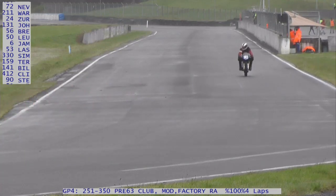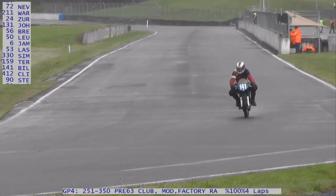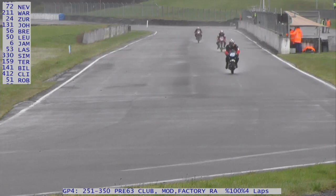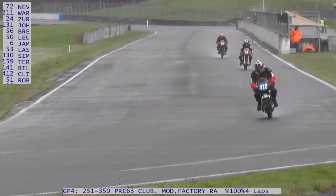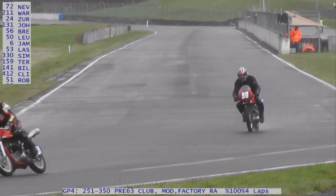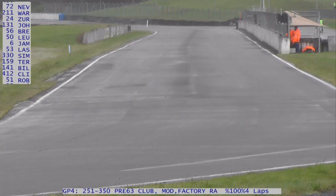Brendan Honey went through there in fifth spot on the DB32 Gold Star BSA. He's number 56. Liam Briggs, James McIntosh, Lascelles Carr, Simon Cottle and Terry Pragnell there rounds up the top 10. We go into 11th place, Bill James on 141. Then Clyde Martis comes through in 12th place on 412. Rob Chappell has gone through and taken the checkered flag, as indeed is Stephen Jones. Looking out on the track, I can see one bike there at pace on the back straight. Everyone else has pulled off ready to get the clearance to come across, and that'll be Dalcleith Jackson, so on the Manx Norton.